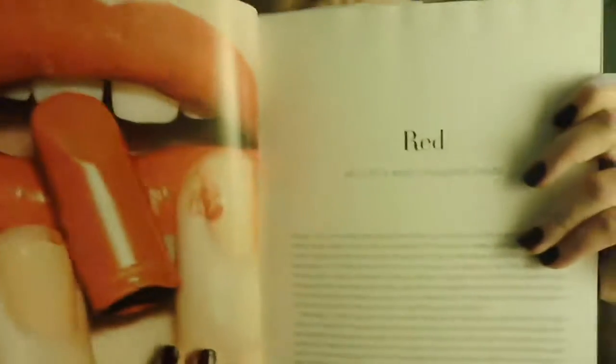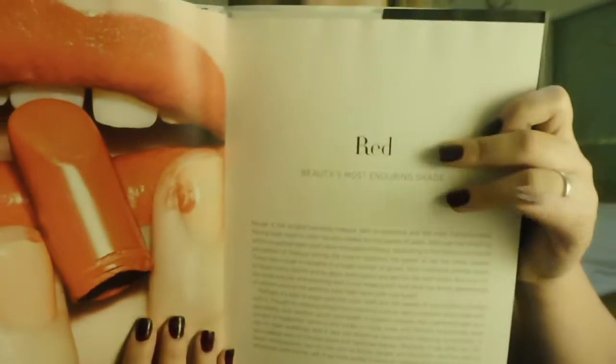the first startings of sort of red lipstick, and red protects itself. No color is as territorial. It stakes a claim. That was by Derek Jarman. The chroma. Not so sure what that means.